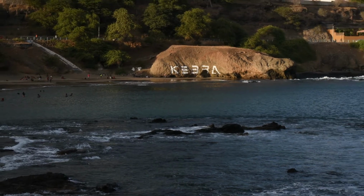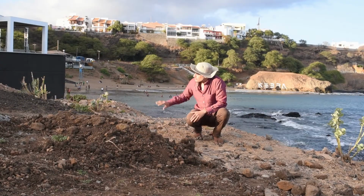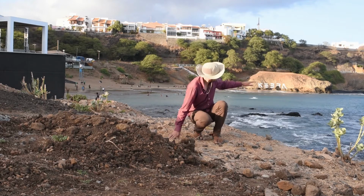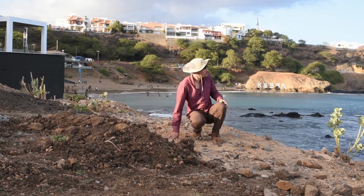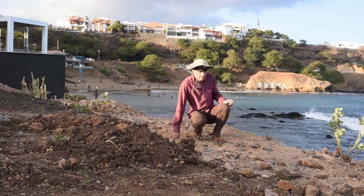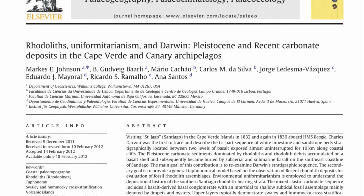What Darwin didn't know was there are several fossil chalk layers. This island has been bobbing up and down like a cork. Below me, to my right, there is one layer. It's visible on the painted rock over there. But above that, there's a second layer, visible above the road. A shout out to Marks Johnson and collaborators for helping me find these terrific exposures.